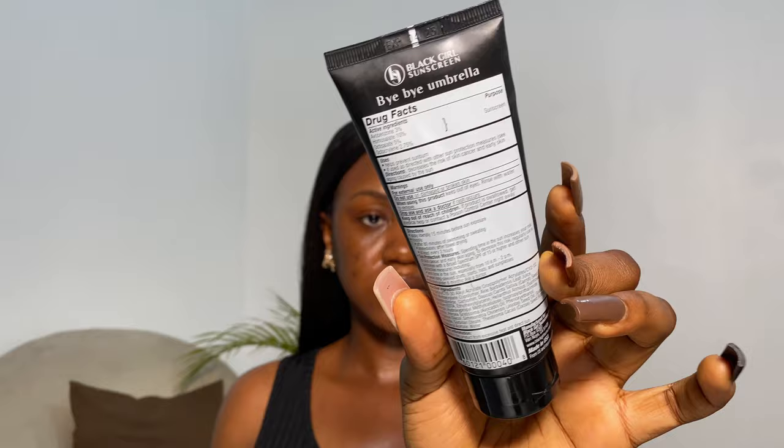Packaging, I would say I like the fact that it's a sunscreen made by a black girl for the black girl, you know. And that's even why I wanted to try it in the first place. It contains your typical chemical blockers as its active ingredients. So avobenzone, homosalate, octisalate, and octocrylene. I mean, I've muddled those names, but you get the idea.